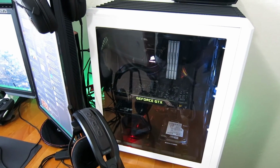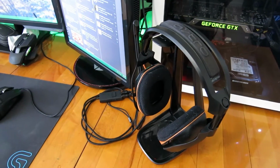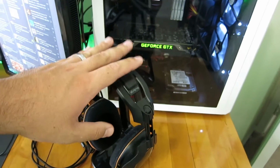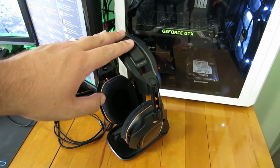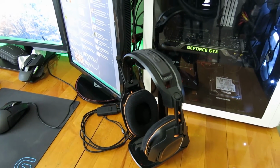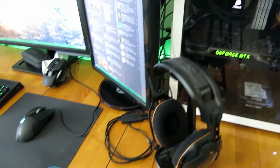For what else is hooked up to the gaming PC, we've also got the Astro A50 Battlefield 4 Edition headset. This is very near and dear to my heart. These are really cool. Won these in London at the Battlefield 4 Showdown, so this is the prize that Astro gave us for winning. So a big thank you to Astro for these. I absolutely love them, and it just reminds me of one of the first events that I ever got to participate in, the Battlefield 4 Showdown. So very, very cool headset.